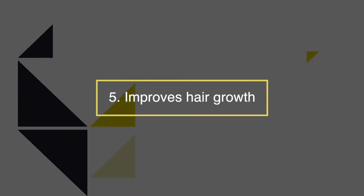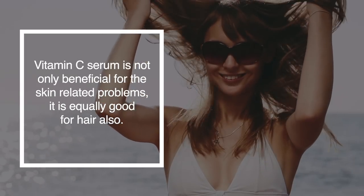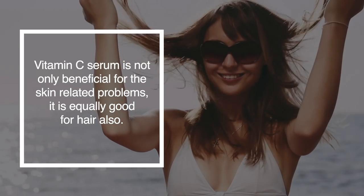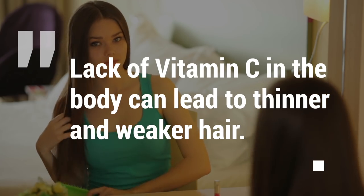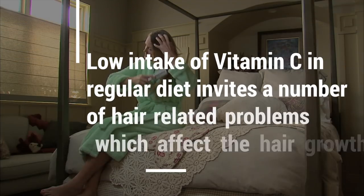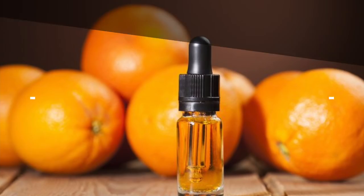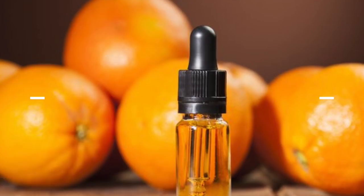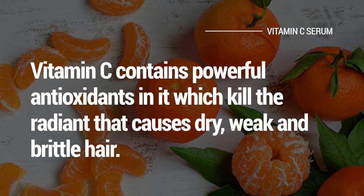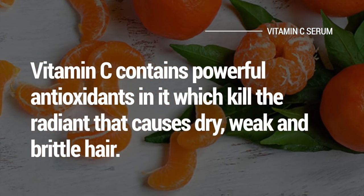Number 5, it can improve hair growth. Vitamin C serum is not only beneficial for the skin, it's equally good for the hair also. Lack of vitamin C in the body can lead to thinner and weaker hair. Low intake of vitamin C in the regular diet invites a number of hair-related problems which affect hair growth. Vitamin C serum is a highly effective way to treat hair problems. Vitamin C contains powerful antioxidants that help with the causes of dry, weak, and brittle hair.